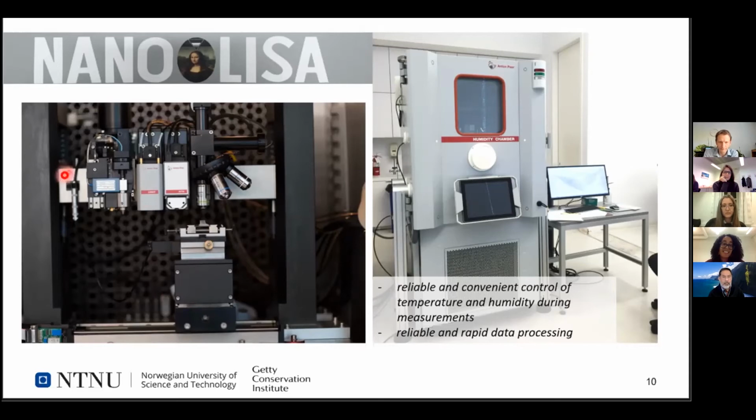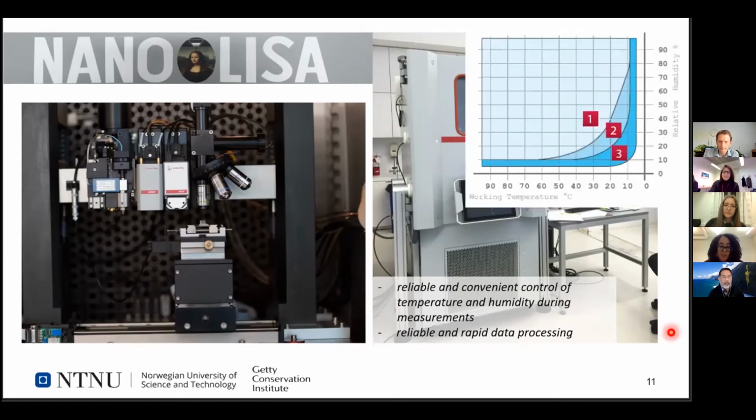This entire apparatus is actually in an environmental chamber, which is pictured here, which allows one to control the relative humidity and temperature while collecting your data. And for those of you that are interested in which specific ranges this instrument is capable of, they're listed here. So Annelies is capable of looking at relative humidity and temperature within the ranges shown.